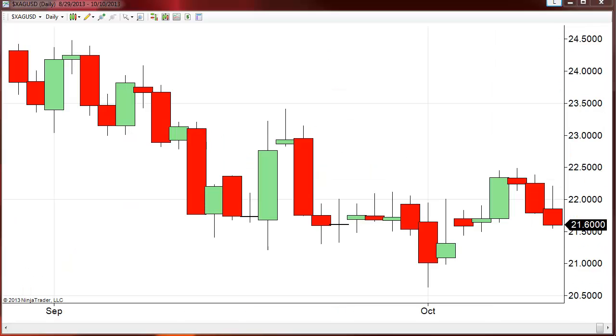Silver also under extreme pressure, but in terms of percentage losses on the day, not nearly as severe as gold. Gold's off about 1.6%, silver off about 1.1%. Currently trading off about 25 cents on the day, at 21.60. Low 21.47, high 22.35 on the day.